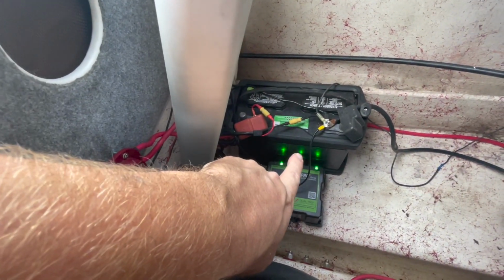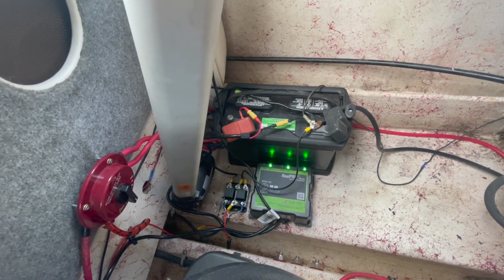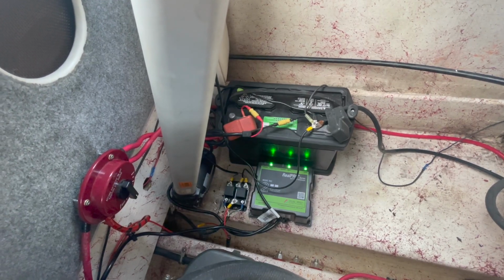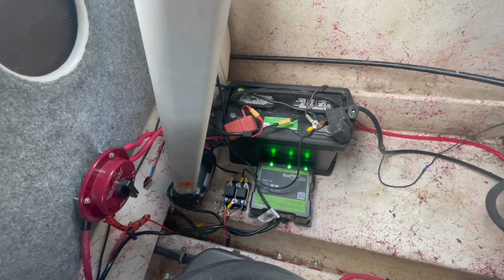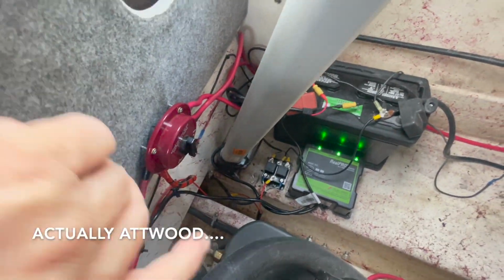We did some new battery mounts. The old ones were pretty cool. They were aluminum, but they were pretty beat up and corroded. So we went ahead and freshened it up with just some inexpensive Attwood battery holders, which work great. And then also, you can see down here, we put in a relay.